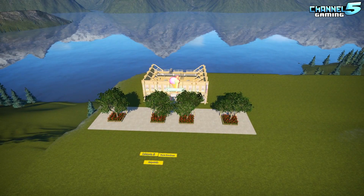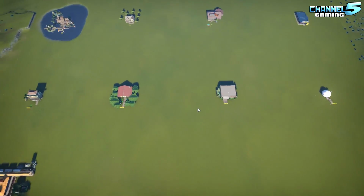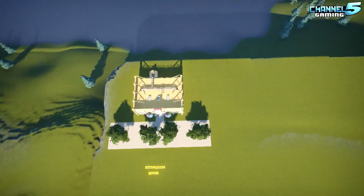I want to give a shout out to Aiden Spy, who set up this wonderful scene, put down all these blueprints, and set up the pathing. Very good job on this one, Aiden Spy. Thank you.